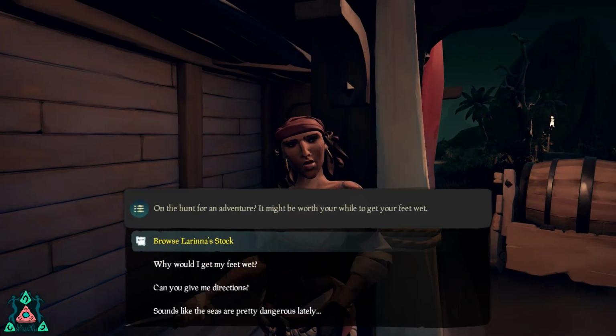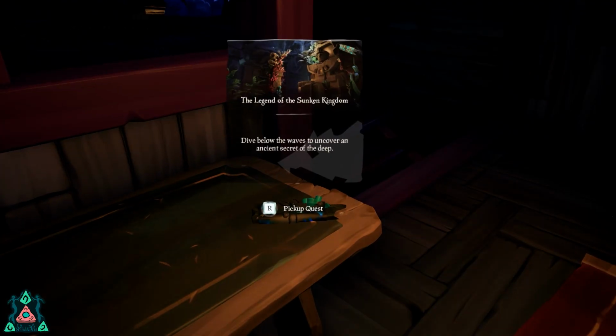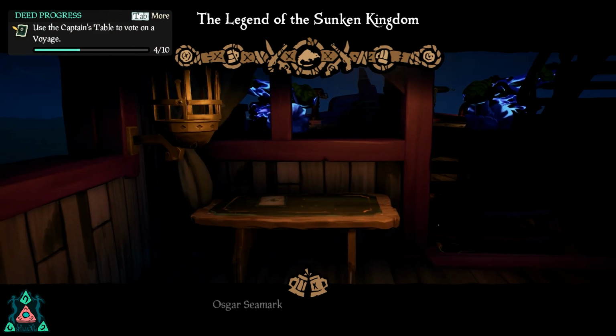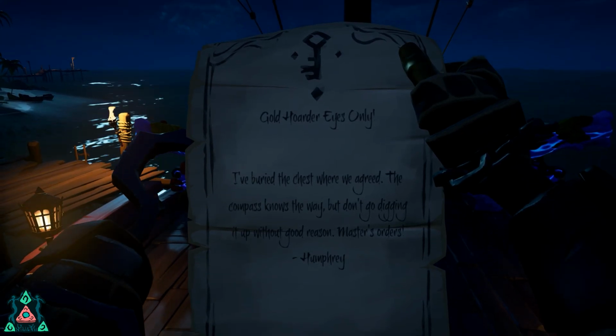Now that you've found all the journals, Lorena will now sell you the Legend of the Sunken Kingdom Voyage for 50 doubloons. Now, ideally you want to start this in the wilds, just if you can. It's not a big deal, it just means it'll take a little longer if you don't. Once you start this voyage, you'll get two things. A note from Humphrey the Gold Hoarder, and the Wayfinder Compass. This note basically tells you don't dig up the chest without a good reason. A curse is a good reason.